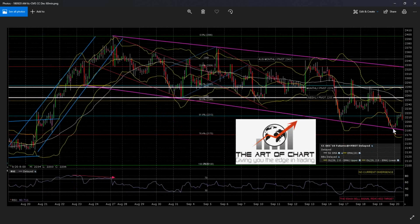All right, CC has a very nice support trend line. It's not broken that support trend line. If it's going to go lower, that's in the 2180 area, and that needs to break. If it's not going to go lower, then the obvious next trend line target would be this trend line here in the 2325 area, and we may well be going to see that. So we shall see. No current divergence.